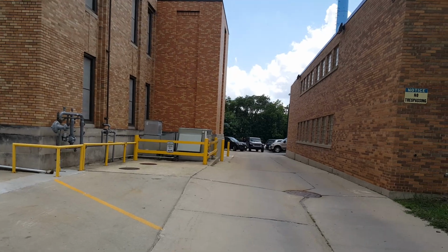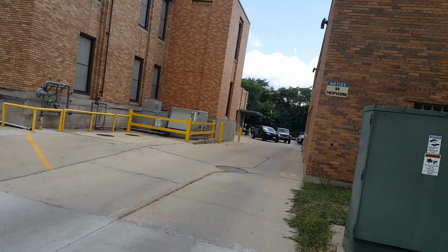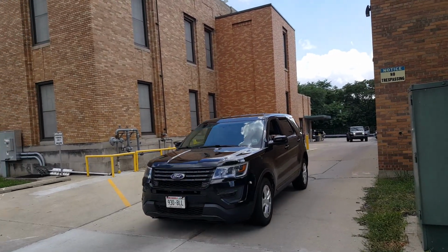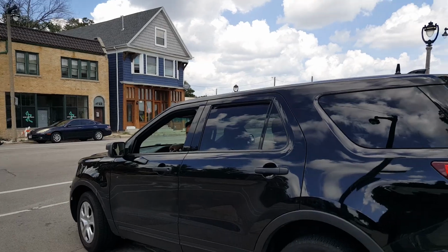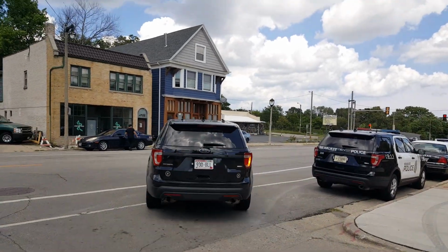Oh, so this is where they're at over there. Little tactical unit. Ah, see, these are all undercover. There we go. Undercover cars, huh? Yeah, thank you. All right, let me get that license plate. 930BLL.